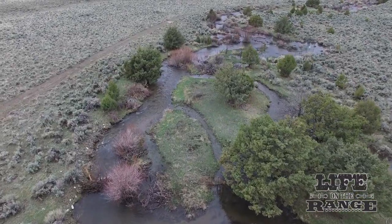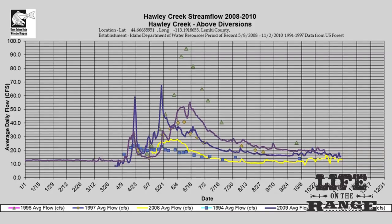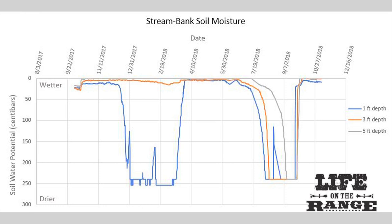We've done a tremendous amount of monitoring. So we've done a lot of aerial monitoring where we've got high resolution videography where we can show the change in vegetation communities. We've also got, on the other side of the creek there, piezometers installed, monitoring the groundwater depth so we can see exactly what's happening with the groundwater.